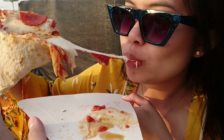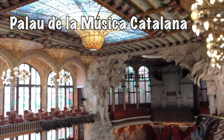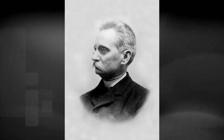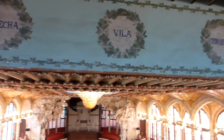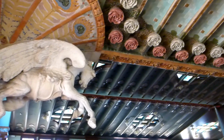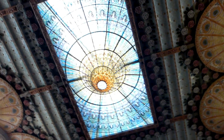If you want to see other UNESCO World Heritage Sites designed by other architects, check out the Palau de la Música Catalana. Designed by Lluís Domènech i Montaner, it was built for a choral society that was part of the Catalan cultural movement in the early 1900s called the Renaixença. The concert hall is the only auditorium in Europe that is illuminated during the daytime entirely by natural light. Our guided tour cost €16 through advance purchase, so it was well worth having someone show us and explain the theater's history better. We even got to see a live practice rehearsal.